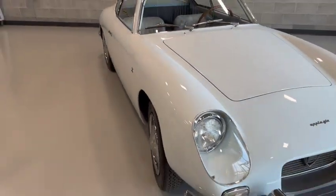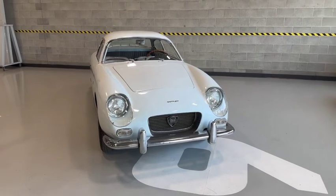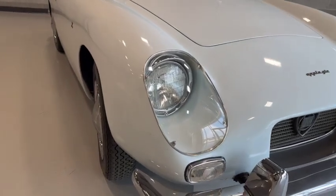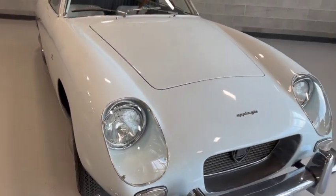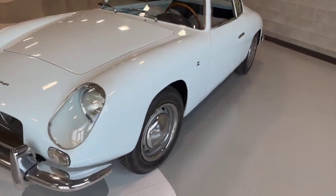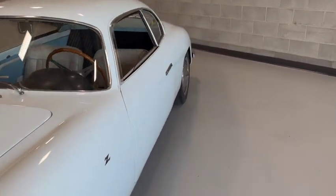The body is very straight though. Although the paint is crazed, I'm not picking up any dents in the alloy coachwork at all, which is kind of unusual for a car that's been vintage raced for the last 40 years. So the sides look, that door's not closed properly. Hang on.